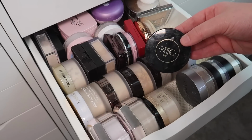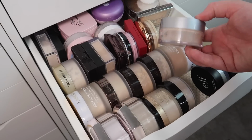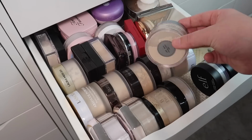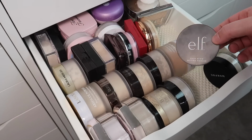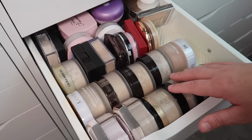What else do we have? Oh, Nikia Joy. I love this powder. It smells so good. I'm definitely going to keep that one. This is from Cover FX. This is the Perfect Setting Powder. I just don't really use this. I think I'm going to declutter it, actually, and it's pretty old, so that one can go. We have the e.l.f. Halo Glow powder, which I'm going to keep, and then we have a translucent setting powder from Morphe, which I will also keep.